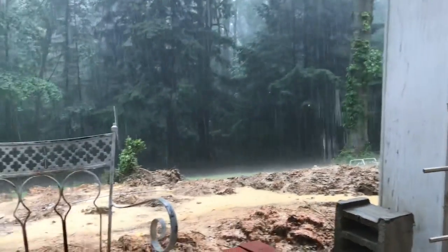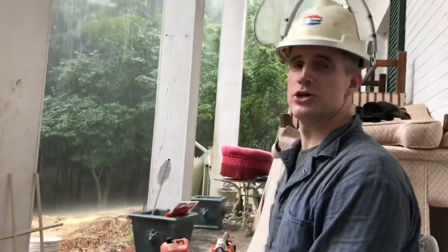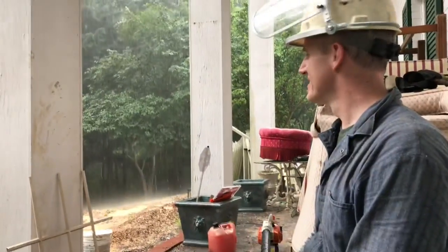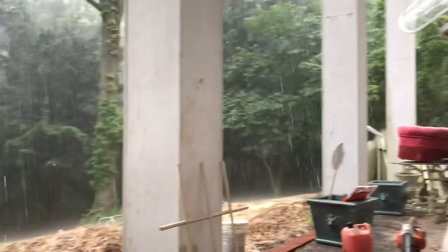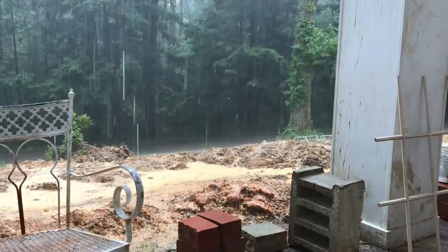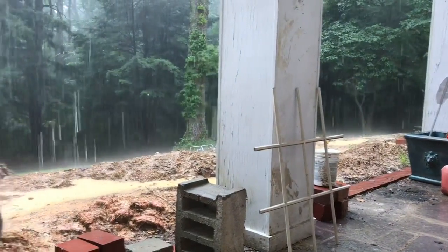So we're getting a little bit of rain, or a lot of rain. What do you think, Todd? Yeah, just a sprinkle. Should be over any minute now. Glad we got this front of the house dug out. Yeah, me too. No wonder we were getting water in our crawl space. Yeah. Now, to get a gutter. Sometimes we need some gutters up here. Yep.